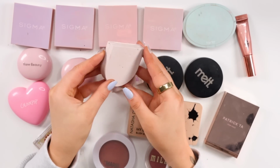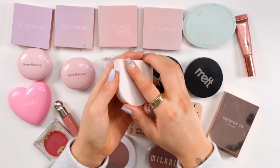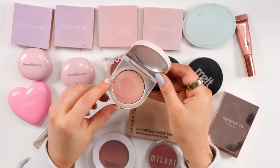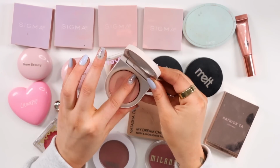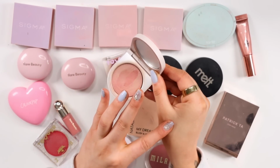And then I have this one Rose Ink cream blush in the shade Heliotrope. Now I bought this because I wanted to try some more cream blushes. I've heard a lot of people talk about this shade and it's a really good kind of more neutral shade. It's kind of a different formula where it does have like a thickness to it, but it's really, really pretty.